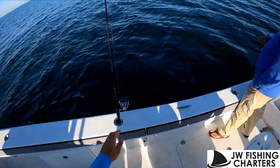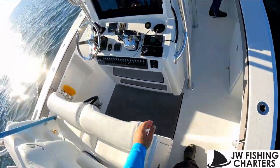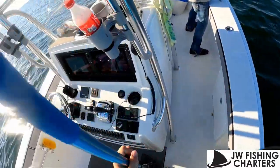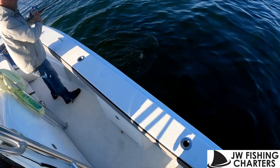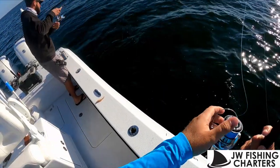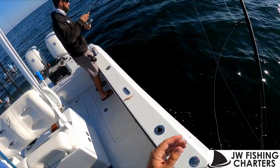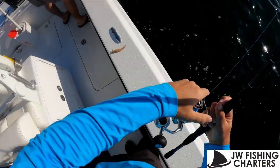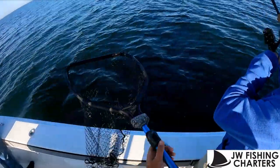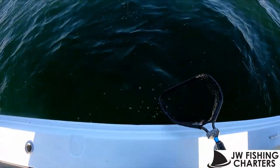This is getting his first keeper today, bud. Where's the net? Alright, it better not be a grunt after all that. Oh, it's a baby gag. What the heck? Little dude. What's up, buddy? And it fell off, it probably was a sheep. Finally caught a sheep, I heard the noise of his teeth. Big sheep! Nice big sheep. There you go.